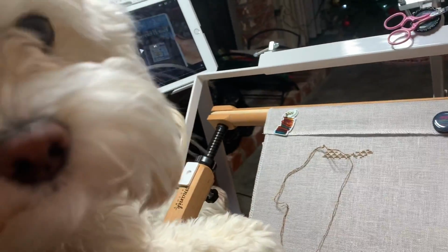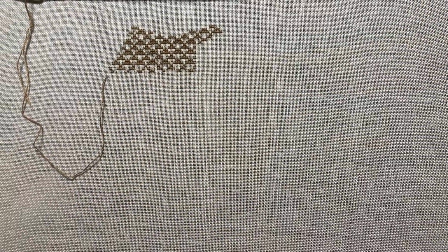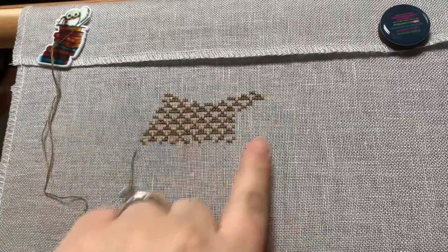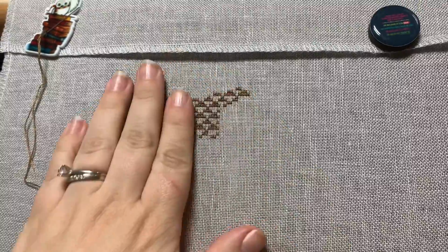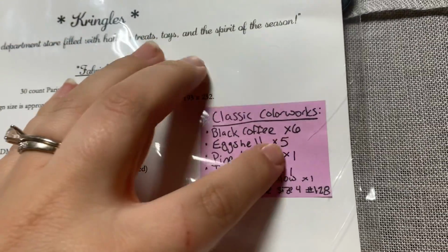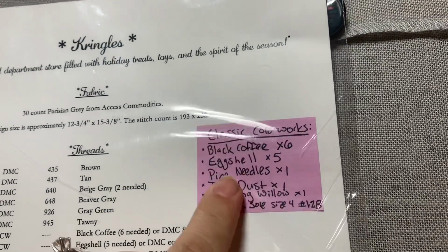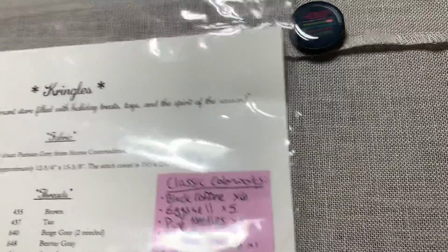Anyways, this is the current situation. Well, I stayed up late to reach my goal of 250 stitches on Kringles, and here we go. I did go on to 123 Stitch to try to buy some of my missing colors. I have the list right here of the colors I'm missing, and unfortunately there was no black coffee at all, which sucks. They did have all of the others, so I might put in an order for those.